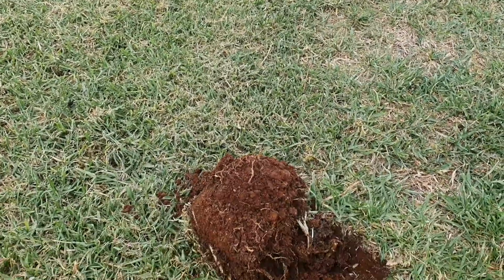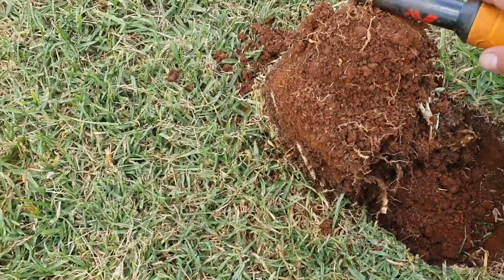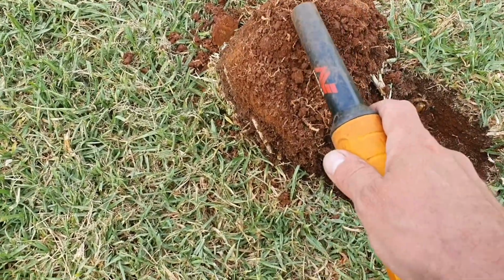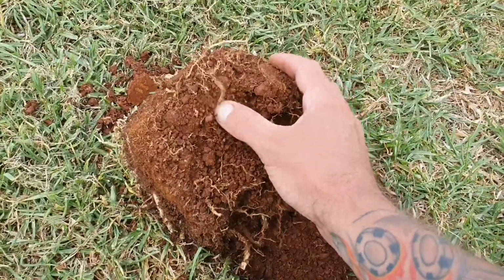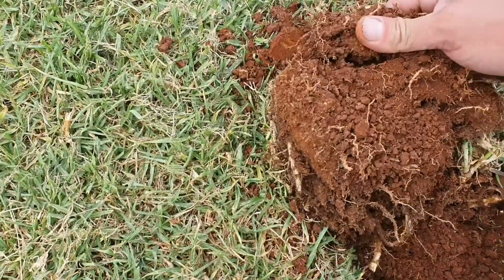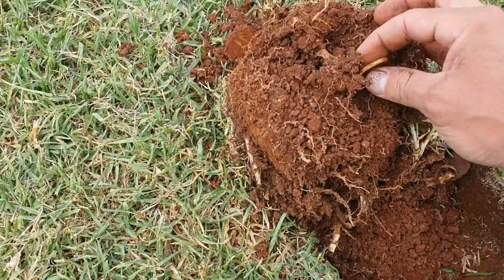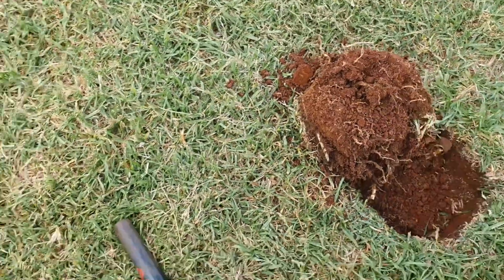Alrighty, so we're on the first hole and got a pretty consistent signal here. I've dug the plug out, but I haven't actually had a look at it yet. So let's check it out together, shall we? And see what we got. It's looking pretty strong there. Hey, all right, straight up $2. I did say I was probably gonna find more decimals here than anything else.